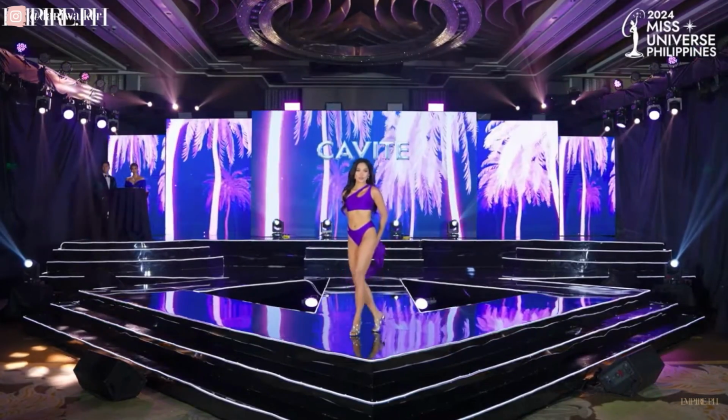Cavite, so this performance, I prefer it to her runway performance, which granted that's a different type of competition, but this is really suiting her. She had a really smooth routine. She had a lot of nice posing and transitions, and she's just really beautiful. But once again, a little bit more eye contact with the camera. I would have loved that.